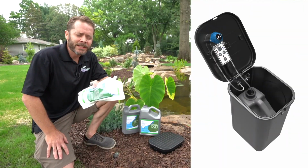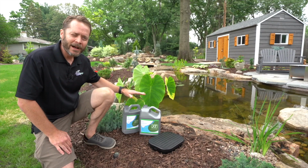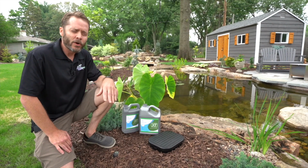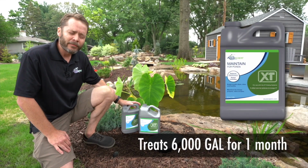Enter the new XT dosing system. This is a bigger unit. It doesn't use bags; we're using bottles. So I've got a half-gallon bottle here and a 1-gallon bottle here. I just ran over the numbers on the current dosing system and the limitations when you get to larger water features. Half a gallon of Maintain.